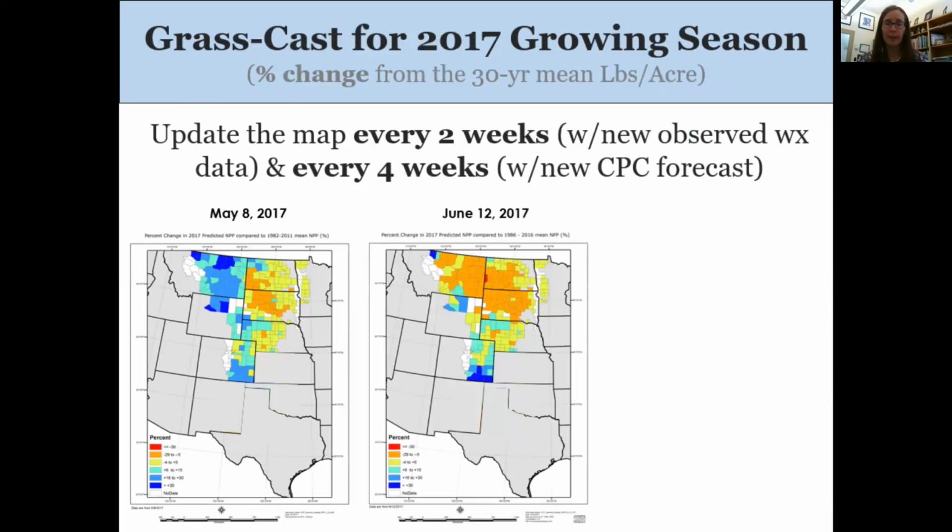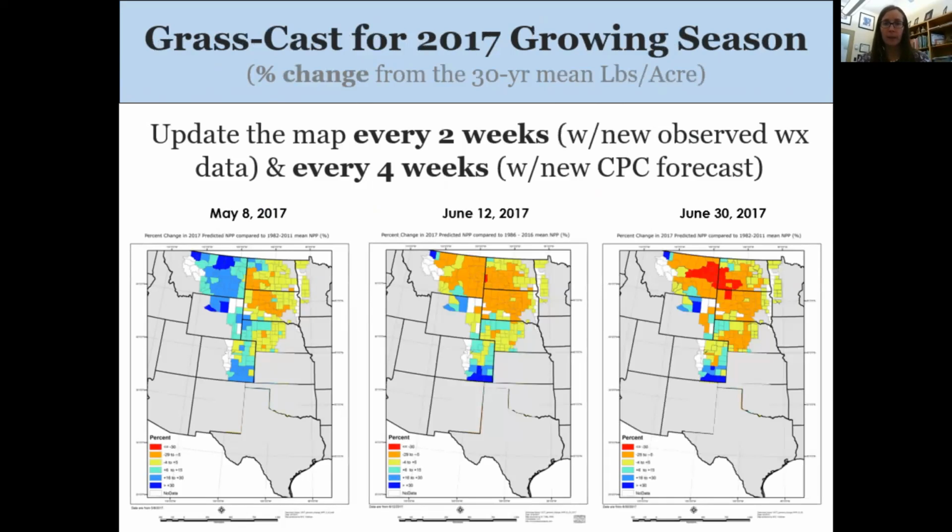And so last summer, when we were practicing, here's how our GrassCast map changed a month later. And then another 2 weeks later, how it changed again. And so you can see our forecast changed pretty dramatically. You can see that in Montana early on, things looked pretty positive, and that's because they had a pretty good snowpack coming out of the spring. And then everybody was caught off guard by the flash drought that hit Montana. And so you can see by mid-June, our forecasts had kind of caught up and went, whoa, wait, we've got a problem here. And by June 30th, our GrassCast map was correctly showing that the problem was getting worse.